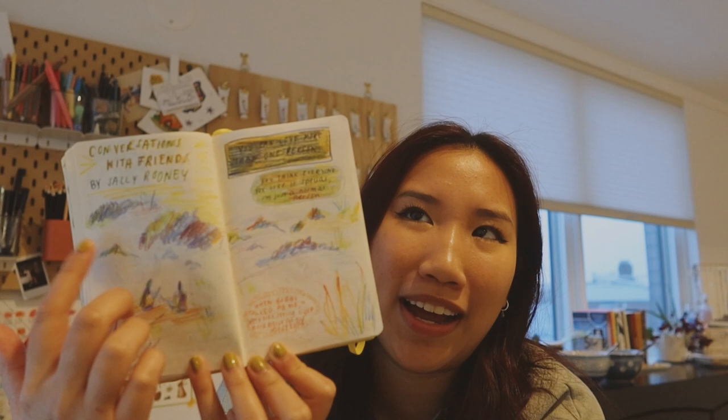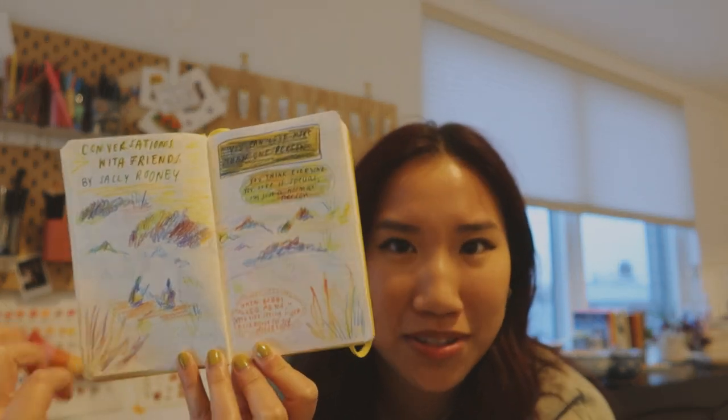And I just used my rainbow colored pencil for this one. And I love this quote in the first couple pages. It's, "When Bobby talked about me, it felt like seeing myself in the mirror for the first time." And I thought that was such a nice quote.